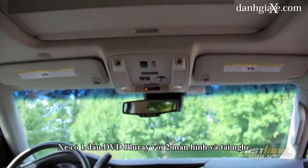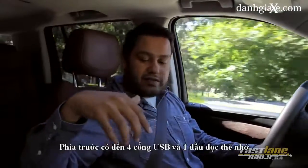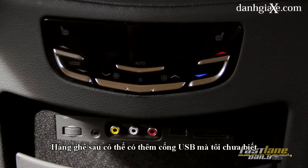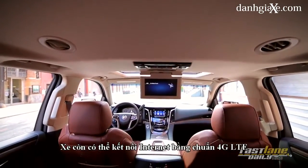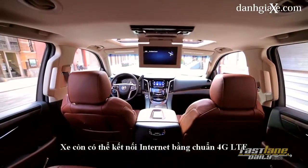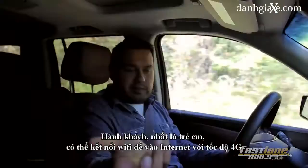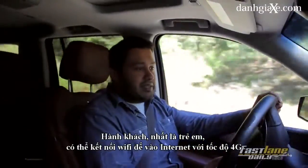There is a Blu-ray player with 2 screens and headsets. There's 4 USB connections up here and an SD card reader. There's probably some hidden USB connections back there that I don't know of. 4G LTE connectivity from OnStar. That's perfect for your kids who are in the back seat. They want their iPad and they want to watch Dora the Explorer. You can hook it up to Wi-Fi and a hotspot and give them 4G LTE connection.